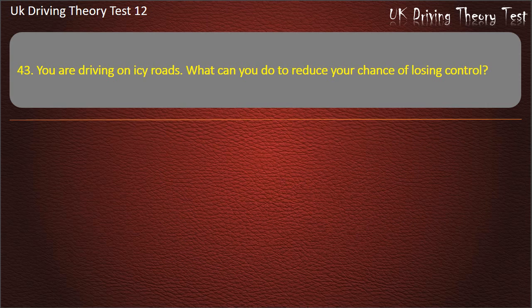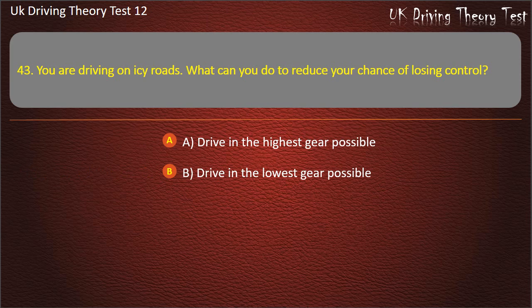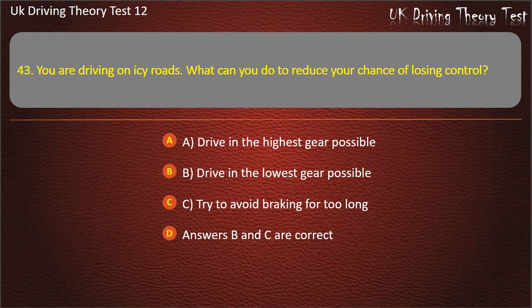Question 43. You are driving on icy roads. What can you do to reduce your chance of losing control? A. Drive in the highest gear possible. B. Drive in the lowest gear possible. C. Try to avoid braking for too long. Answers B and C are correct. Answer. A. Drive in the highest gear possible.